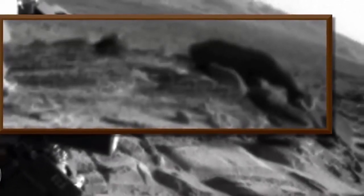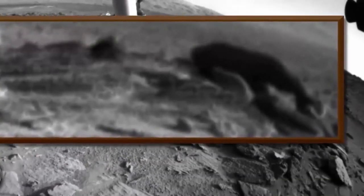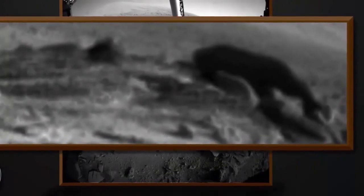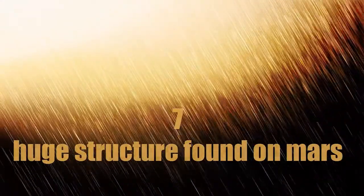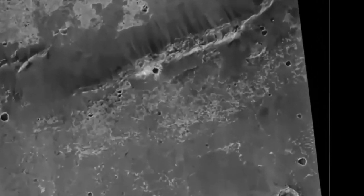Sometimes NASA, they'll black things out that they don't want us to see. Just right under the black thing there, we can see there's like a structure. It has a... Let me just show you how close you can zoom in on this.